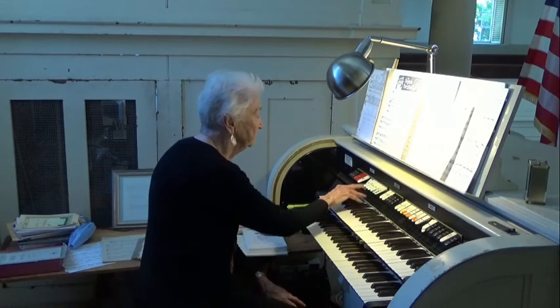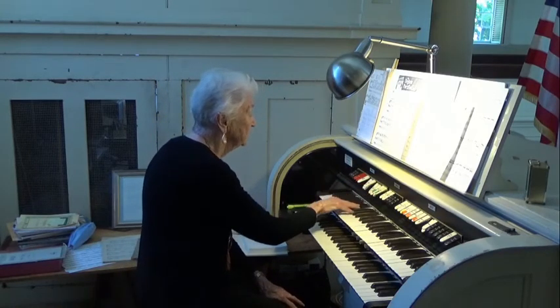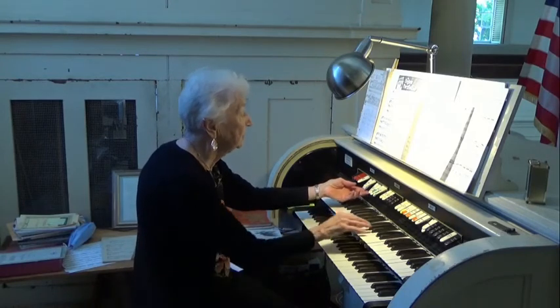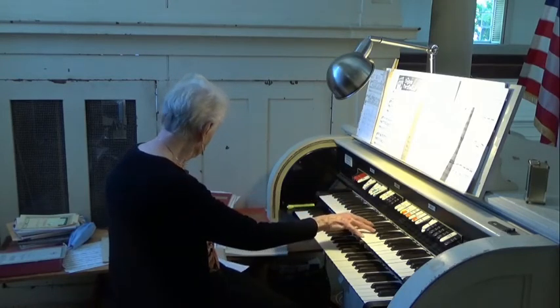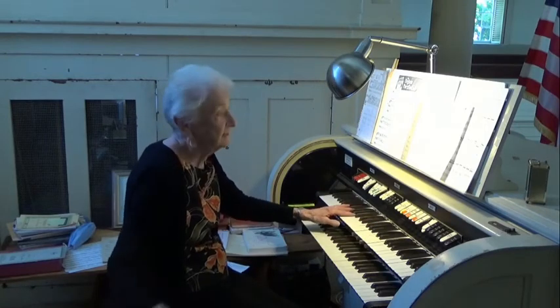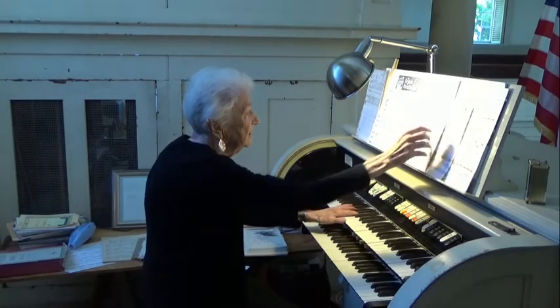What I usually play for the congregation to sing depends on how many people there are. So for here, I would play probably, let's see, what are we doing this?